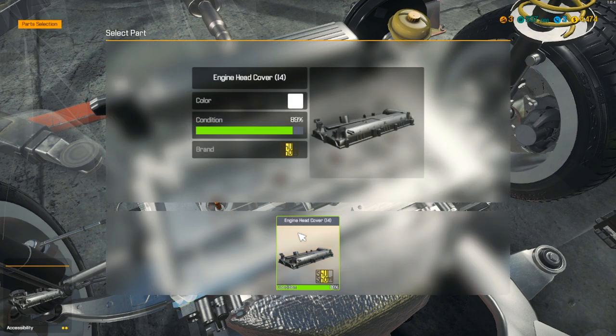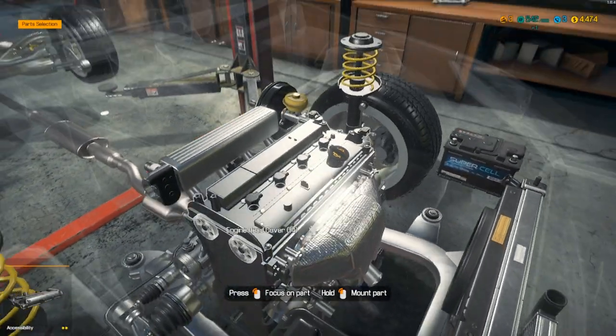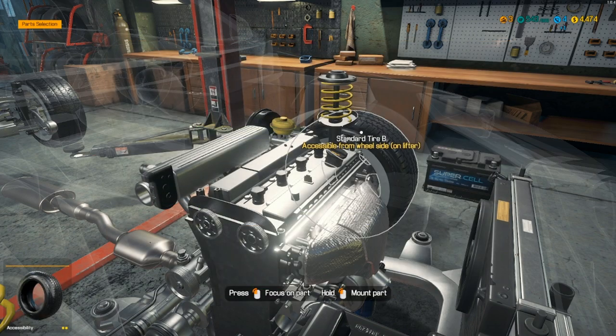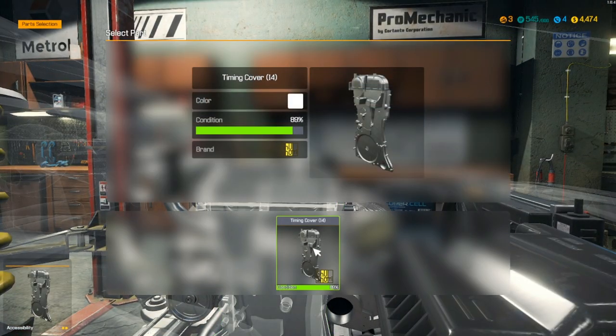Good stuff. We're actually making some good progress over here. Gotta bolt him in. Kind of funny you don't have to talk stuff in this game. We're just gonna put the ignition coils in as well. And the last one. There we go. So now for the cam gears. We must also just have a look. I think sometimes the timing belts can also be bad. Yeah, but this one is fine. Okay, now it's back to the big cover.